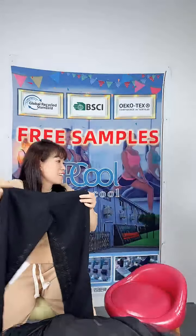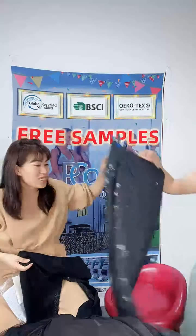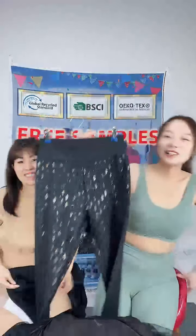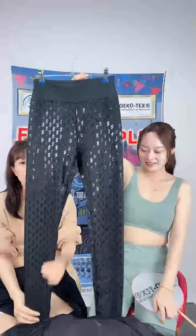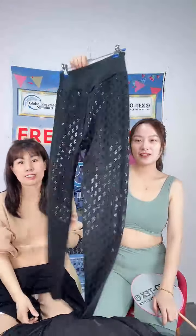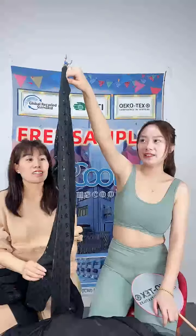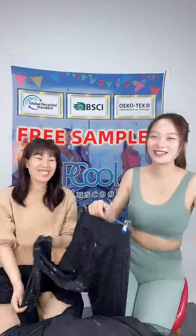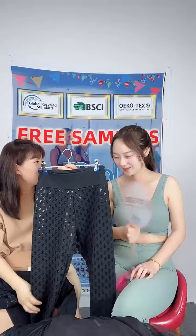Yeah, we have so many different patterns. Another all-over one: money, US dollars. Do you love it? So you can see the leggings with an all-over silicone US dollars pattern. You can see it's very, very shiny. That means when you wear these leggings, you will be very rich. People think you are the richest man.